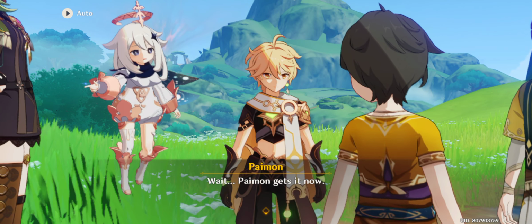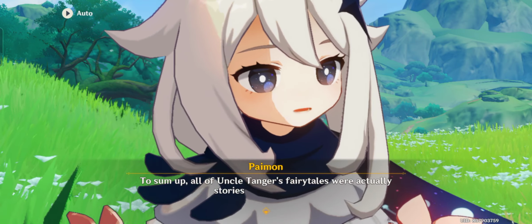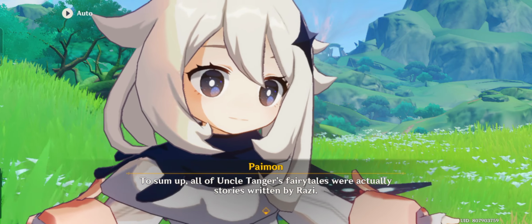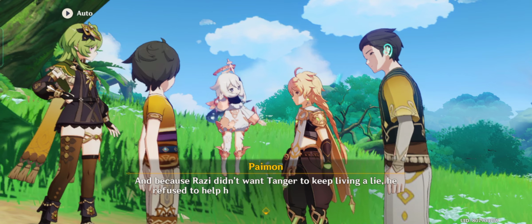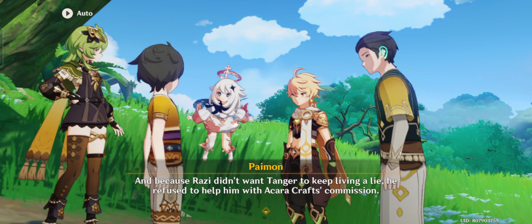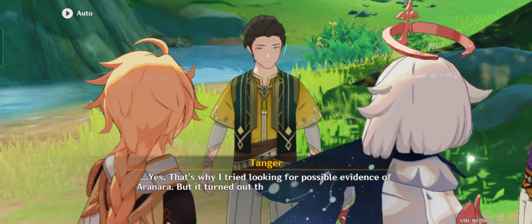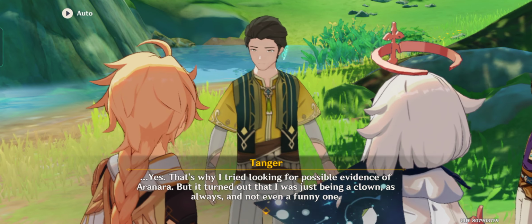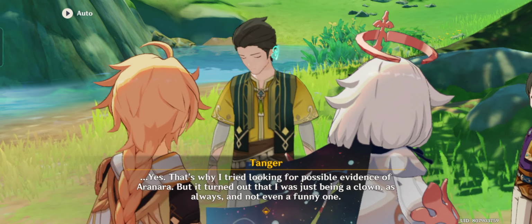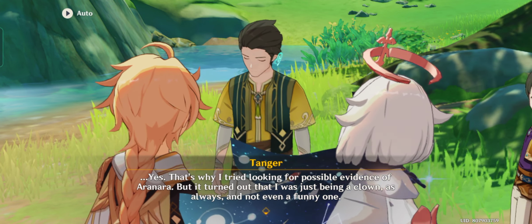Wait, Paimon gets it now! To sum up, all of Uncle Tanja's fairy tales were actually stories written by Rozzy! And because Rozzy didn't want Tanja to keep living a lie, he refused to help him with Akara Crafts' commission! Yes. That's why I tried looking for possible evidence of Aranara. But it turned out that I was just being a clown, as always. And not even a funny one.